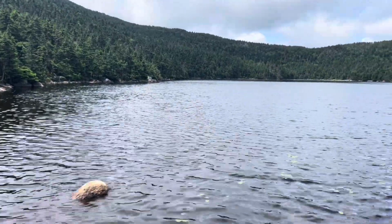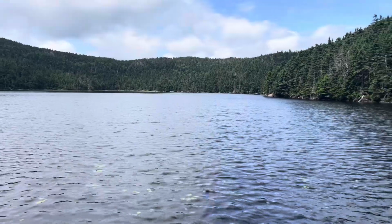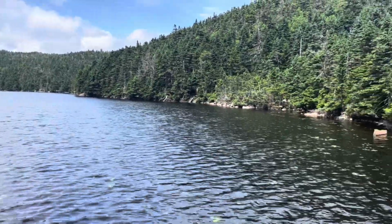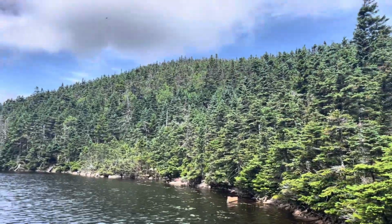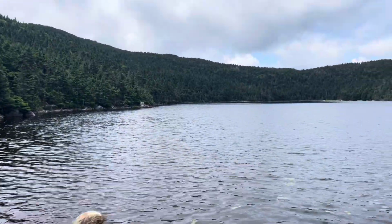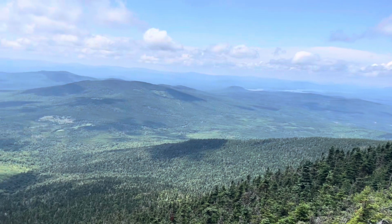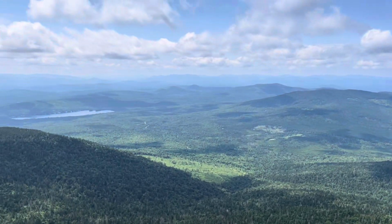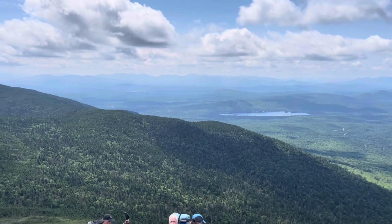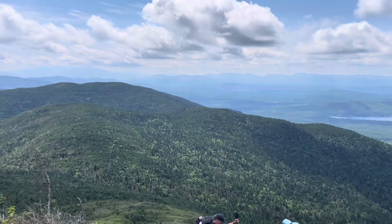Still coming down off of Mahoosuc Arm, and there's a lake here, a pond, nestled between peaks. Nice brown felt. Pretty close to the peak of Old Speck. That's the lake itself. That's the Mahoosuc Arm I was on just a little bit ago.